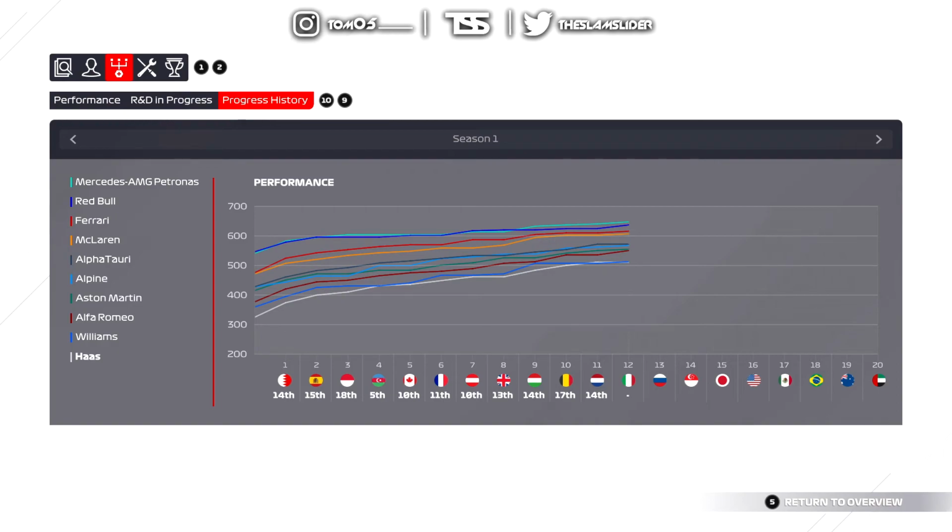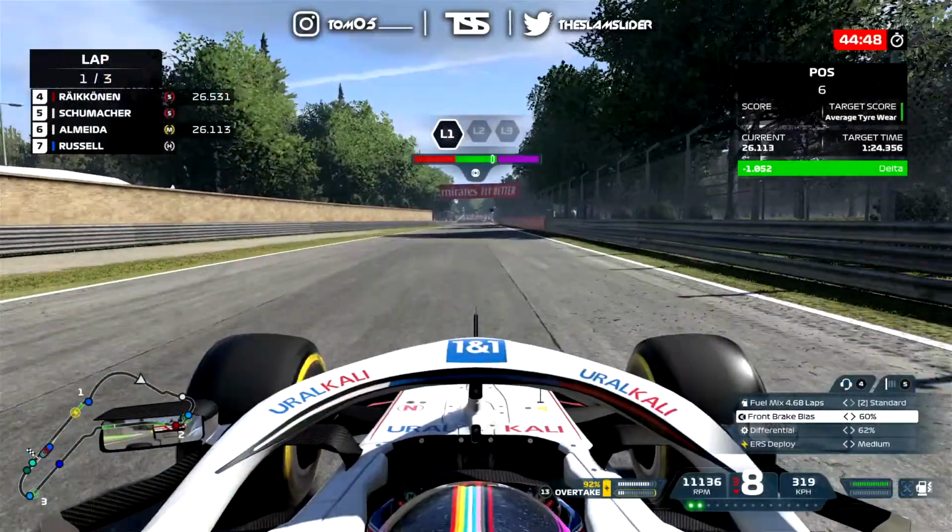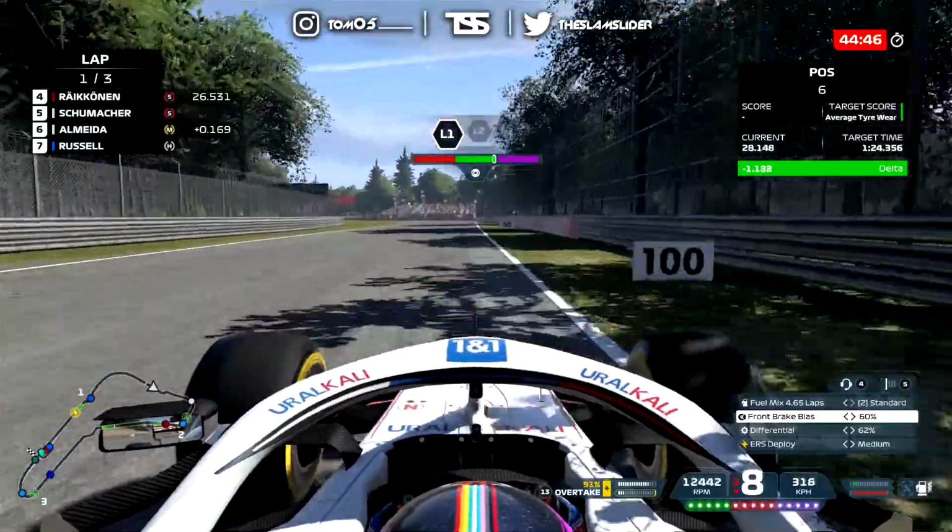In terms of the performance chart, Alfa Romeo is jumping the field, and we've unfortunately been overtaken by Williams, but things are getting pretty close between us, and I think we are catching the tail lights of the Alfa Romeos, the Aston Martins, and so on. And here we are on practice.